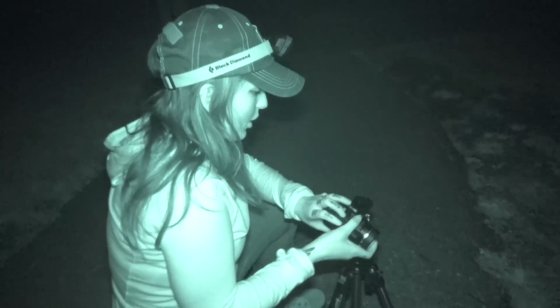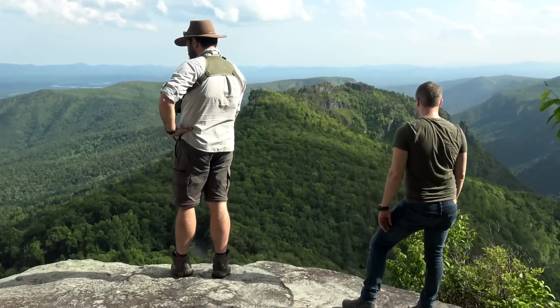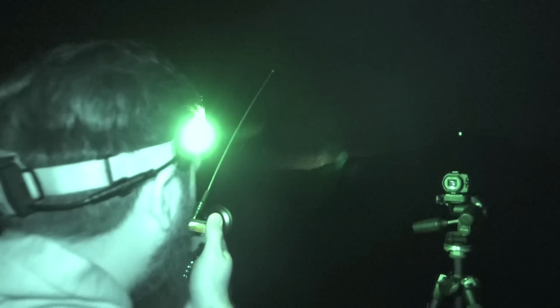Luckily, we had the right equipment to really see these lights. We had that Aurora Sport Psionics, which is a full color night vision. Join us for an exploration and experimentation into the phenomenon known as the Brown Mountain Lights.